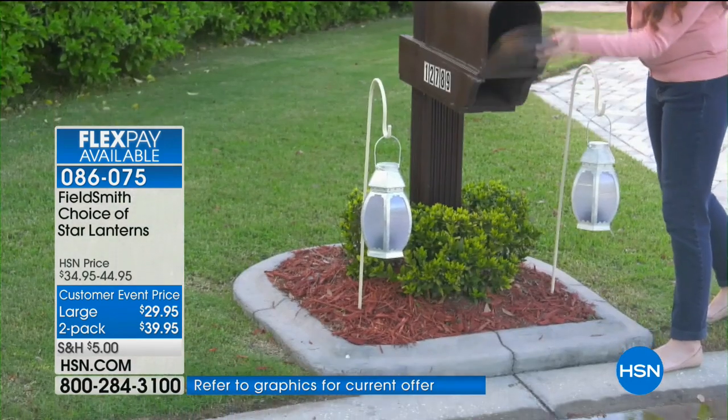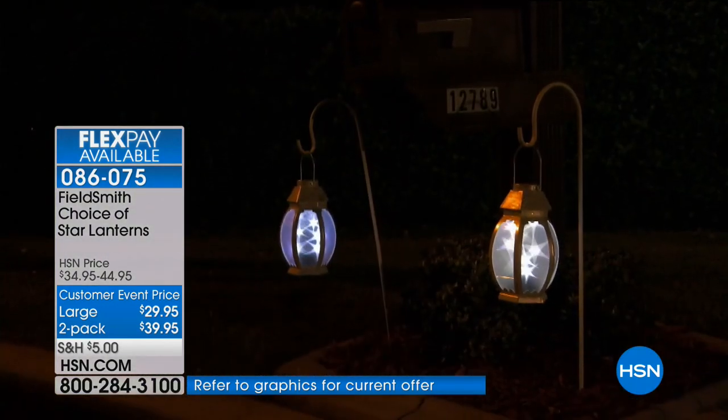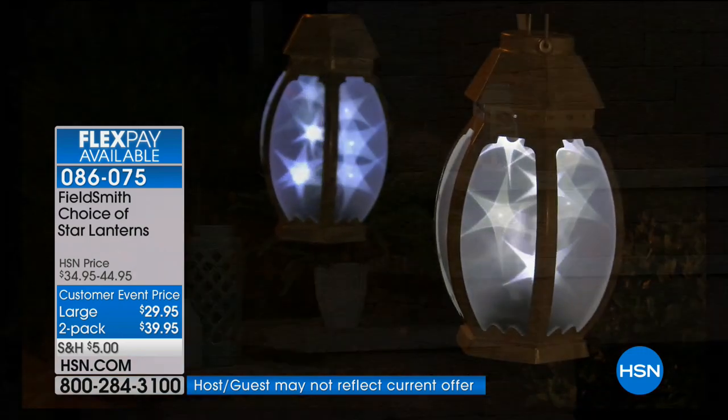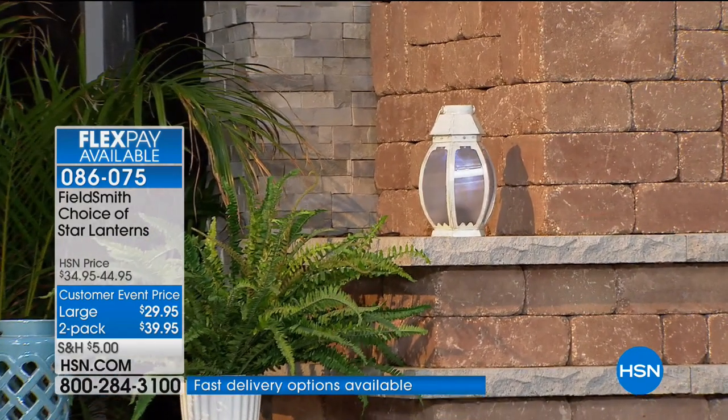The shepherd hook idea is great, and the reason I love the shepherd hooks that we have here at HSN is you can have varying heights. You can have it anywhere from 36 inches to 52, and that adds dimension. So you can have them at different heights going up and down your walkway, and it's stunning.